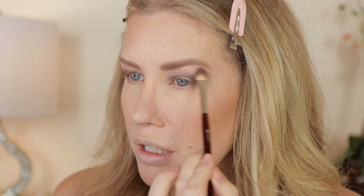And now using a flat shader brush, I'm going into this ivory shade. It's a matte ivory, but it's a little bit peachier than an ivory. It's a little bit darker. We'll see. This might be too dark for underneath my brow, but we'll see. No, it's fine. Typically, I like something a little bit brighter under my brow, but this is okay.